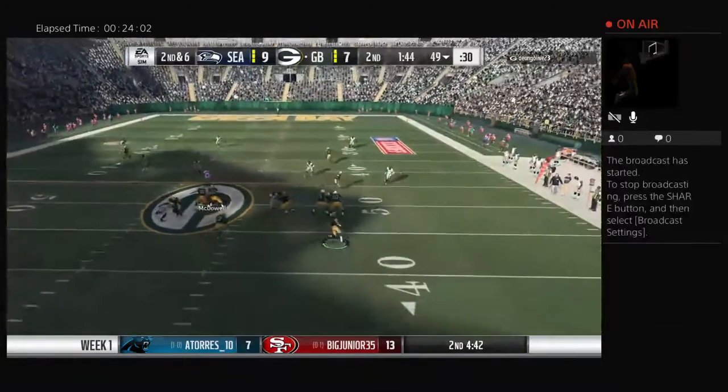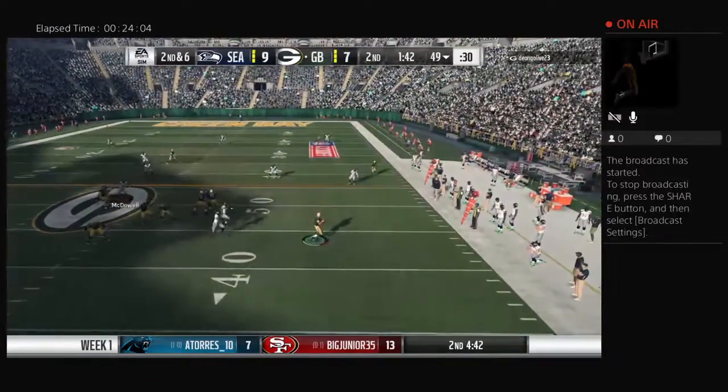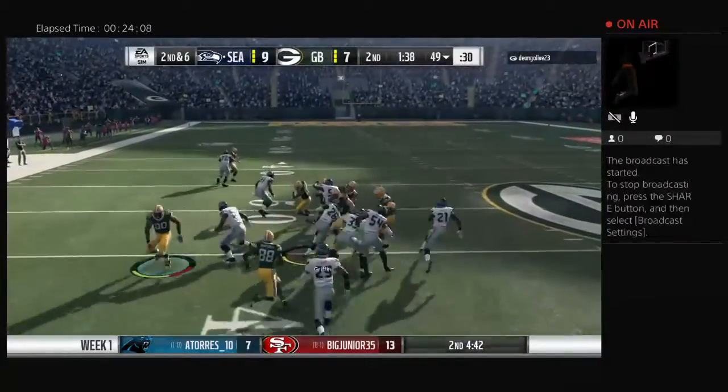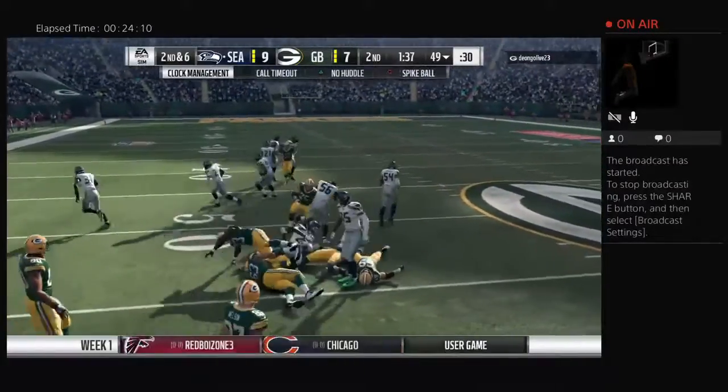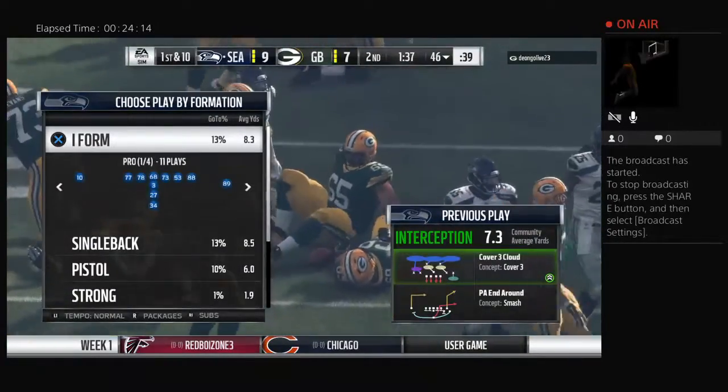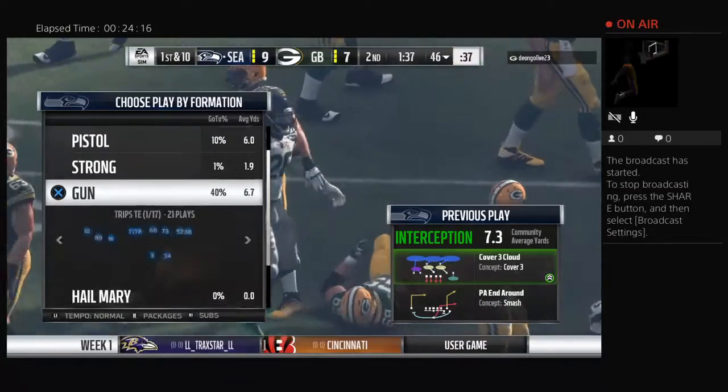A play fake to Montgomery. Now Rodgers eluding the pressure right. Looks for Nelson, and it's intercepted. It's Shaquille Griffin, the rookie from Central Florida. And the return out shy of midfield to the 46-yard line.